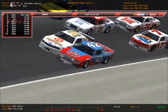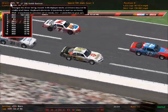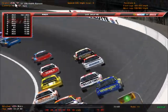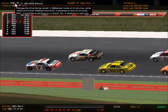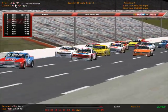Oh no, they're 4 wide. Don't do it, guys. That was close. Mike Becker, a daring move for that number, looks like for the 5th or 6th position. He was split between Becca Tellier, Cat Tellier, and Keith Batson, so he pretty much squeezed the KB cars out of the way. And that was fifth spot that Becker took.